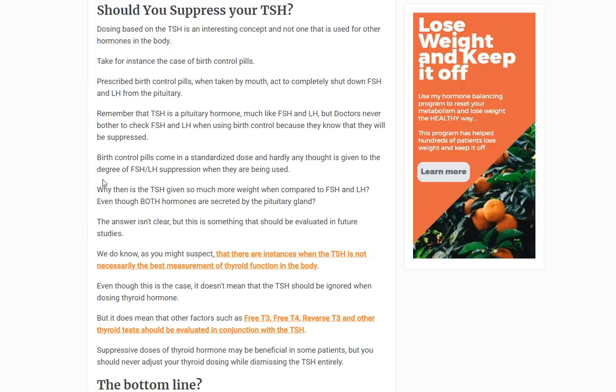Now, what happens a lot is the TSH is used as the de facto and the single best measurement of thyroid status in your body. And I just don't think that that's true. I wish there was some study that said it either was or it wasn't. But to get to that conclusion, I've been reading through a lot of different studies, and I've practiced on a lot of different patients, and I just don't think the TSH is the single best marker of thyroid status in your body. I think it needs to be used in conjunction with T3, T4, reverse T3, and other thyroid lab tests. So you never want to dose just simply based on the TSH. That's just not a good recipe to manage your thyroid.